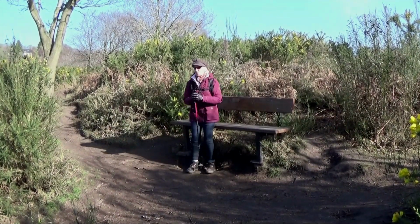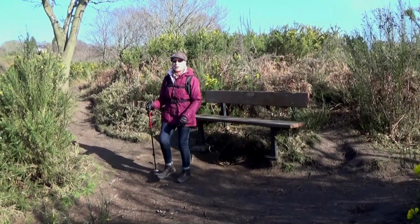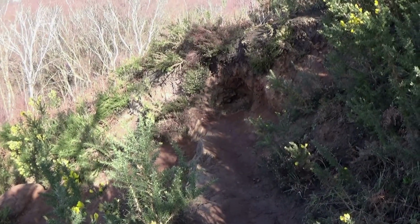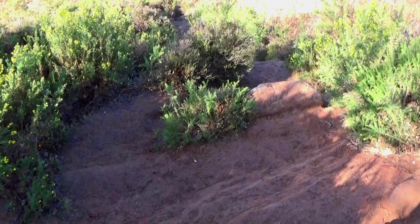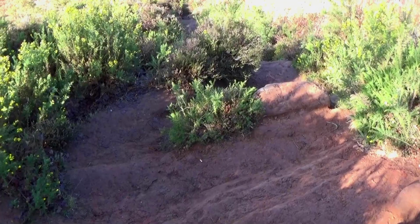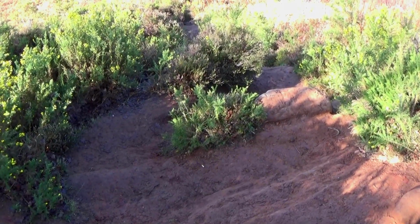I'm just going to show you something down here. Come and have a look at this. A sandstone cliff face. At one time you were able to scramble up here, but they don't like you to now, so we'll move on.